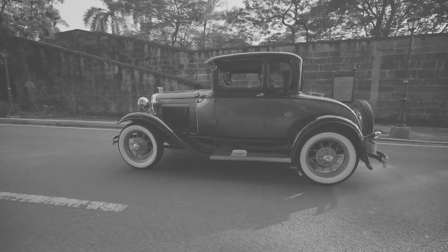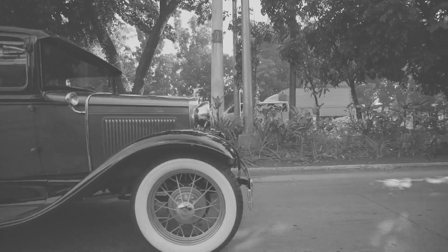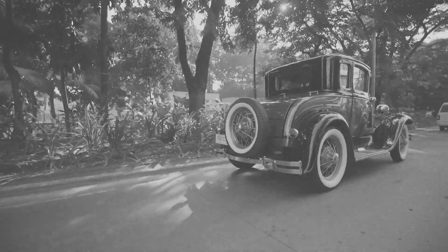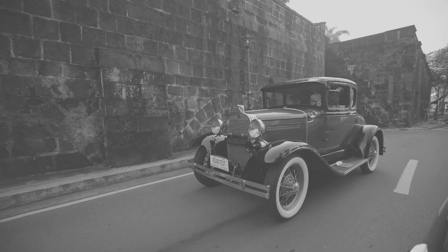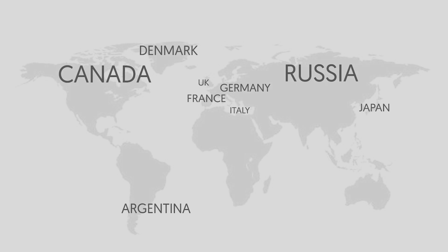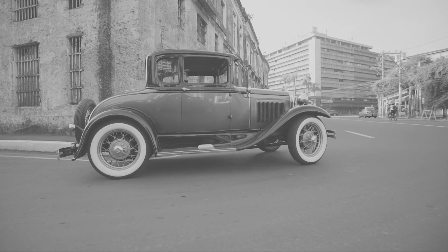The Model A was produced from 1928 to 1932, and it quickly became Ford's global car. In addition to the United States, Ford made the Model A in plants in Argentina, Canada, Denmark, France, Germany, Italy, Japan, Russia, and the United Kingdom. A total of 4,858,644 Model A's were made during its 5-year production run.